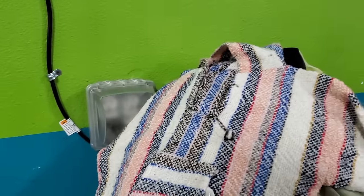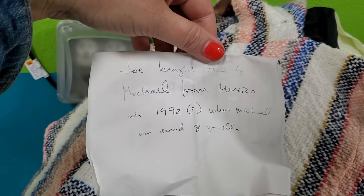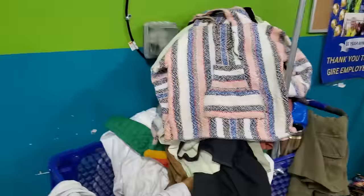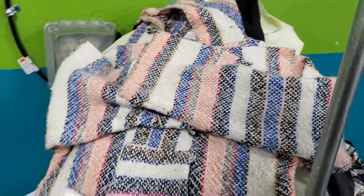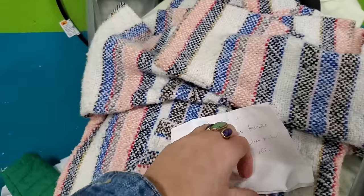Alright, I have to show you this. I put it in my cart just to show. It's kind of neat. This is one of those Mexican hooded, whatever they call them. But this one comes with a little note in the pocket that says, Jose bought this for somebody, Michael, in Mexico, in 1992, when Michael was around 8 years old. I just find that touching for some reason. Do I need this thing? No. I'm gonna leave the little note in the pocket. Although, I don't know. I don't know what to do with this thing.